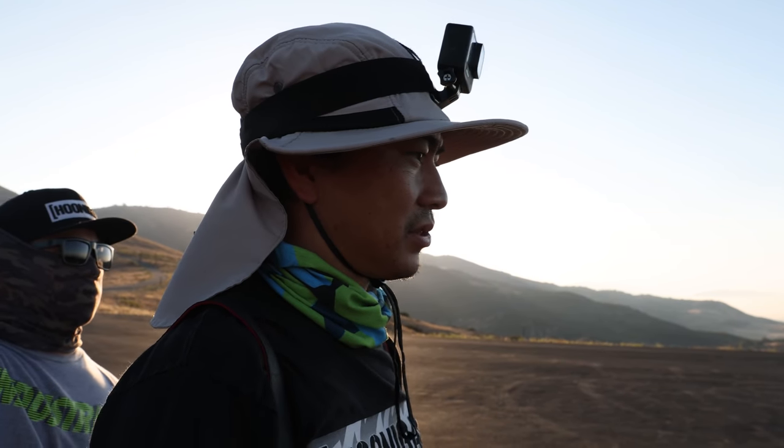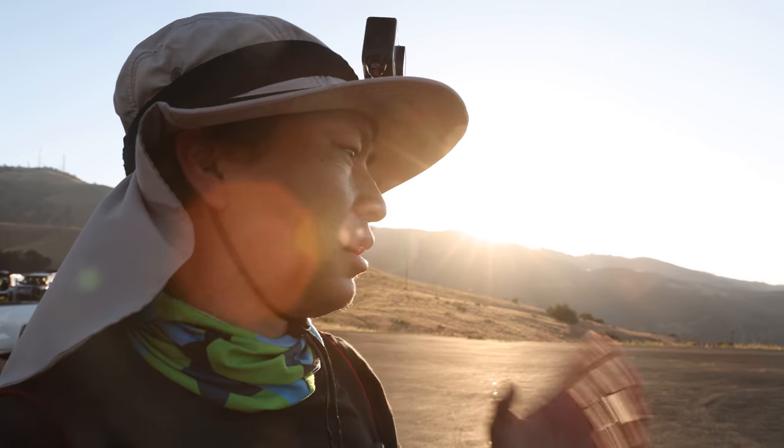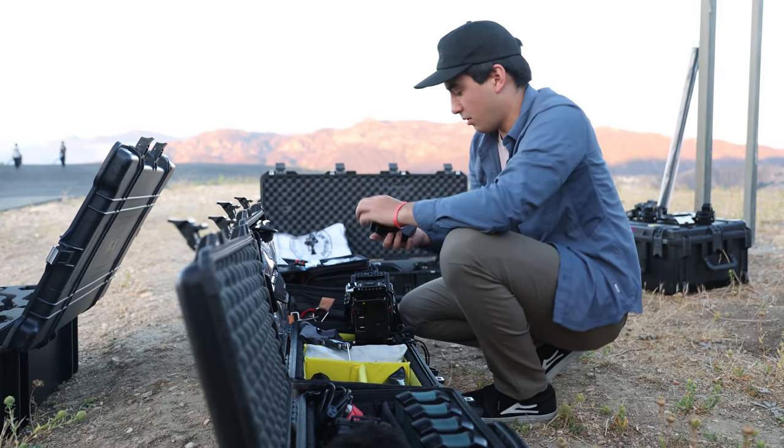Got a couple shots in. I'm excited about just being able to kind of see it in person. Love the blue color, love the seats so much.